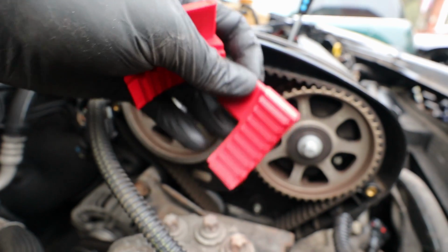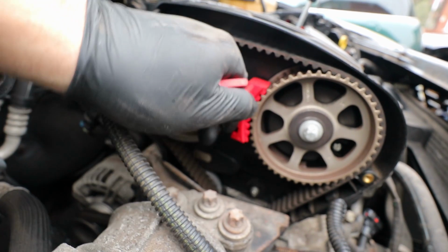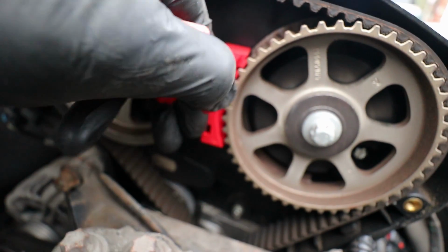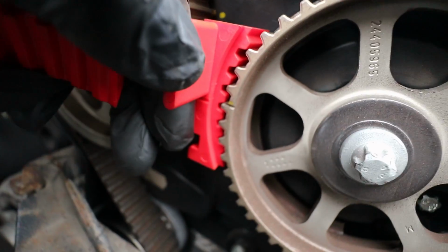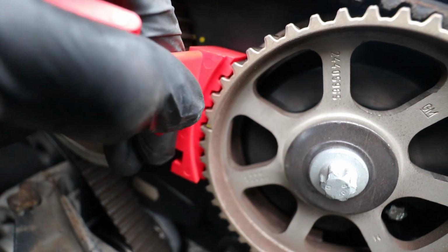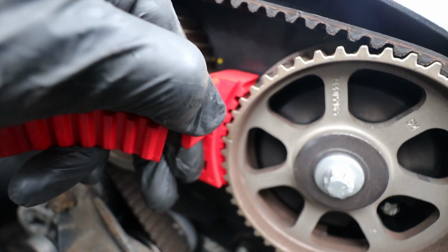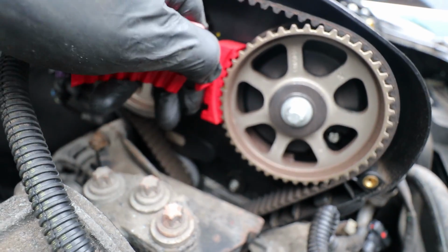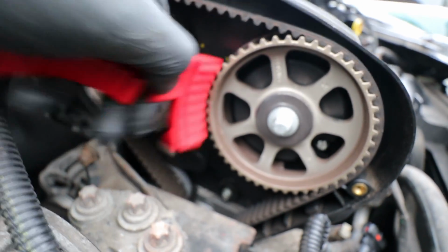I know this tool was cheap, but it doesn't actually fit the cog all that well. If I put it in there where it's supposed to go, the teeth don't actually sit in the cog. You see that? You put the top in, bottom pops out. Put the bottom in, top pops out. It's kind of not the right shape. It's not round enough, and so that's not going to work.